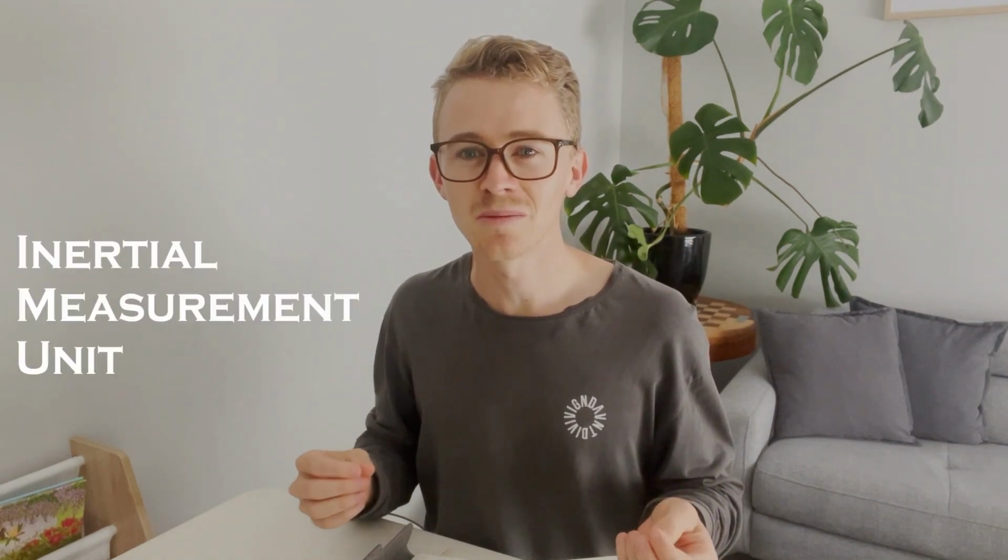So LiDAR basically results in a beam of light with which you're able to determine a distance from the sensor to an object. LiDAR itself comprises essentially three components: the LiDAR unit or the light sensor, an IMU, which is an inertial measurement unit, and a GPS or GNSS receiver. These three components integrate and work together to produce what we call a LiDAR unit.